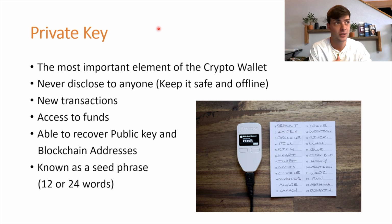Make sure it's in your safe somewhere, and it's either on paper, or an even better option would be if it's in metal. I might make another video about it, how I wrote down mine and how I saved it. Because let's say your house burns down, you have it on paper, and it burns down and you lose it. Once you lose your private key, you lose all the funds that you have in your wallet.